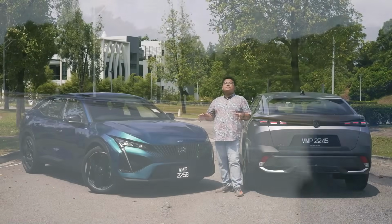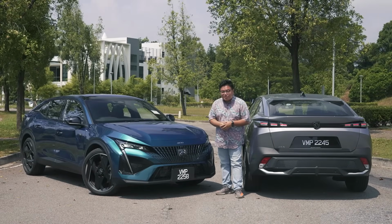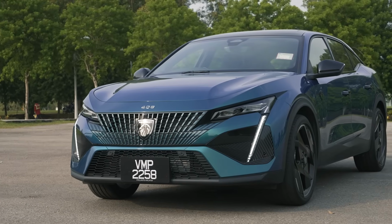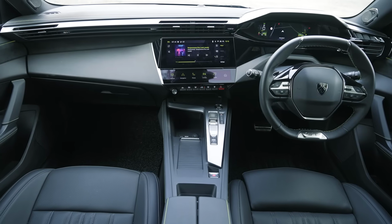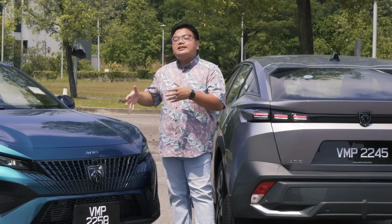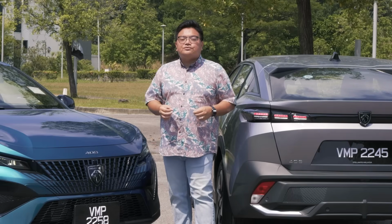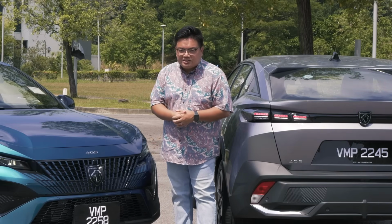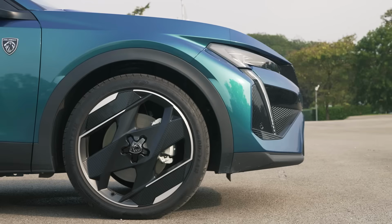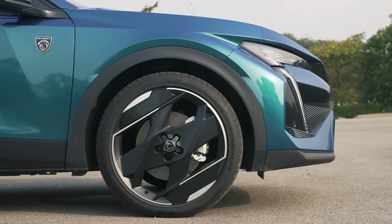So that's my full review of the all-new Peugeot 408 here in Malaysia. All in all, I think it's a great package combining fantastic looks on the outside and the inside with above-average performance as well. It's also far more dynamic than SUVs of the same price range. But of course, it's also less comfortable than other alternatives, especially the GT with the humongous wheels.